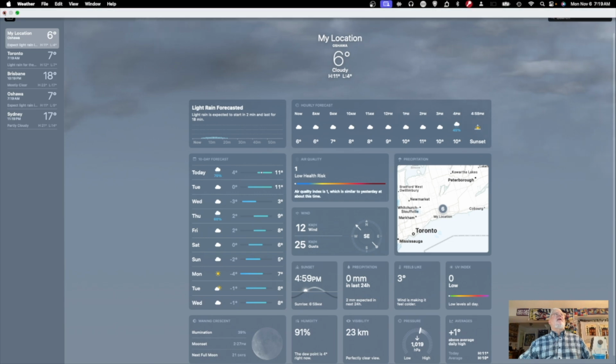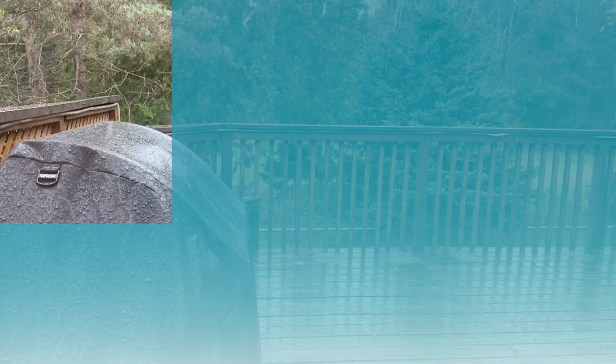Okay, let's see if I can get out of this and go over here, and there we are. And speaking of colder weather, well, we had our first snowfall. It wasn't much. In fact, it's more like little tiny ice pellets that melted as soon as they hit the ground. But I thought you'd like to see it, so I'm just going to put a little video clip in here right now for you.